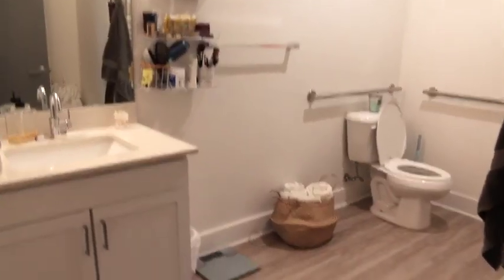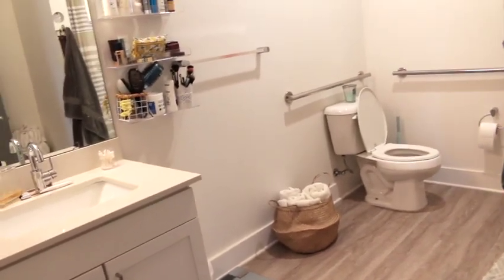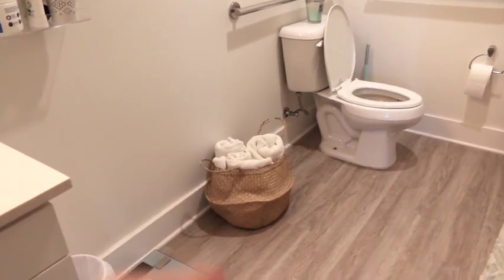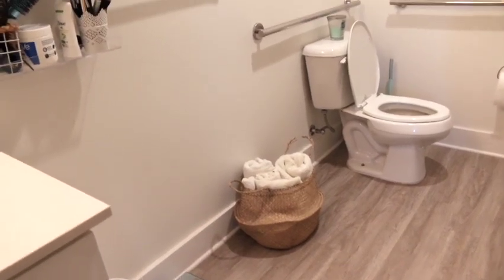Yeah, we've got a scale in here, which I don't use. I'm not a fan of scales. It's really not about your number. It's about how you look and feel. I got this idea off Pinterest. I got the basket from Amazon. I got 2 for $20. And then I just kind of filled it with rolled up towels.